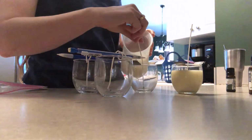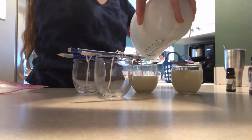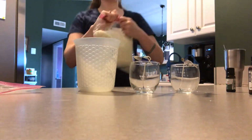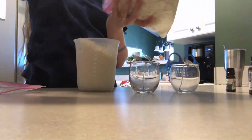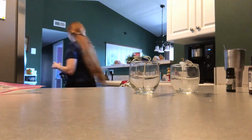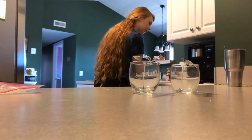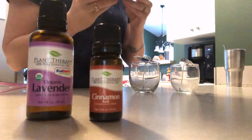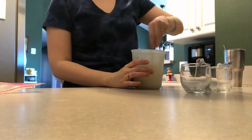And so for the first candle that I'm doing here, it's called Winter Breathe Easy, and so I used 12 drops of peppermint essential oil, 4 drops of pine essential oil, and 6 drops of eucalyptus oil. And then for the other one, I did Hibernate, and that's 10 drops of lemon, 10 drops of peppermint, and 10 drops of lavender. And another candle that I have been using recently that I will share with you is called Warm and Cozy. And that's 10 drops of cinnamon, 10 drops of orange, and 10 drops of clove.